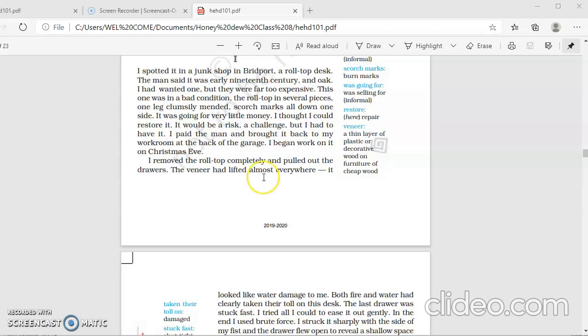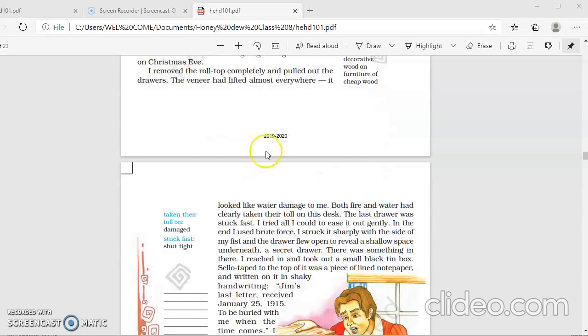garage. Workroom, the place where he was repairing, it was his workroom. And he began working on it on Christmas Eve, a day before Christmas. The night before Christmas is called Christmas Eve. He removed the roll top completely and he pulled the drawers.